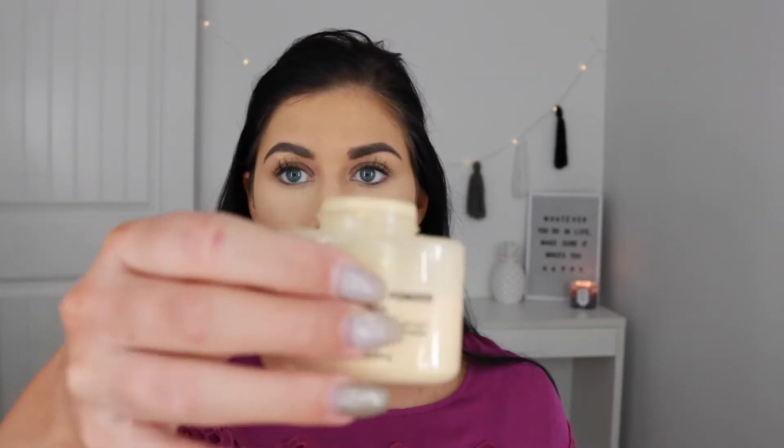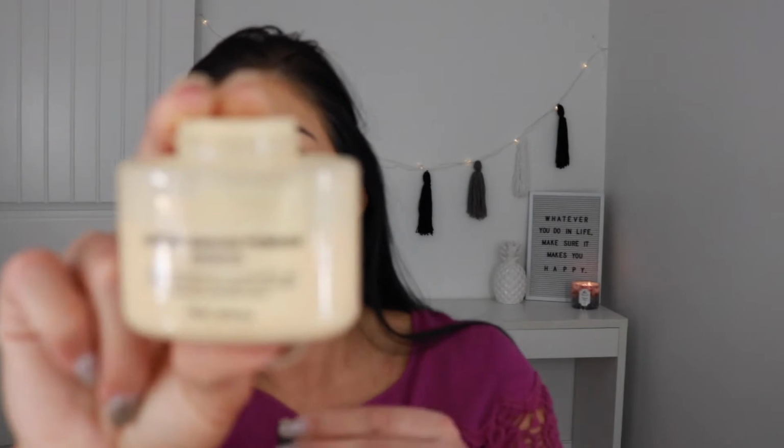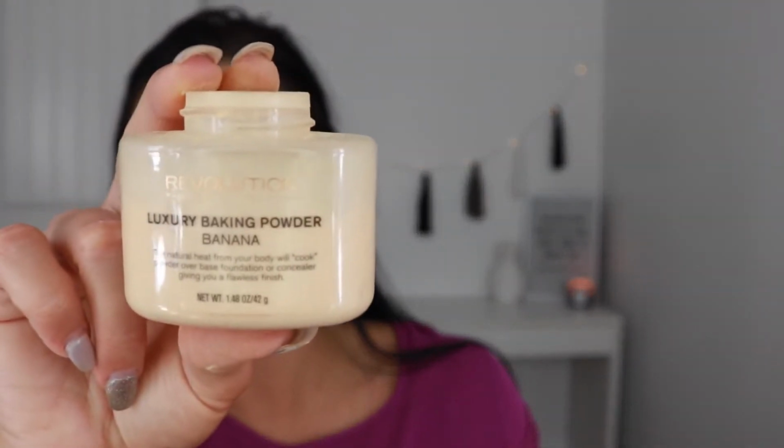Quickly after I put my concealer on, I am going to set all of it with some Makeup Revolution Luxury Baking Powder. I don't know if that will focus or not. Maybe. There we go. So this is in the shade Banana. It's really good. You can get it at Ulta. All right, now I'm going to just put that powder on my makeup applicator, and I'm going to press it into the skin.